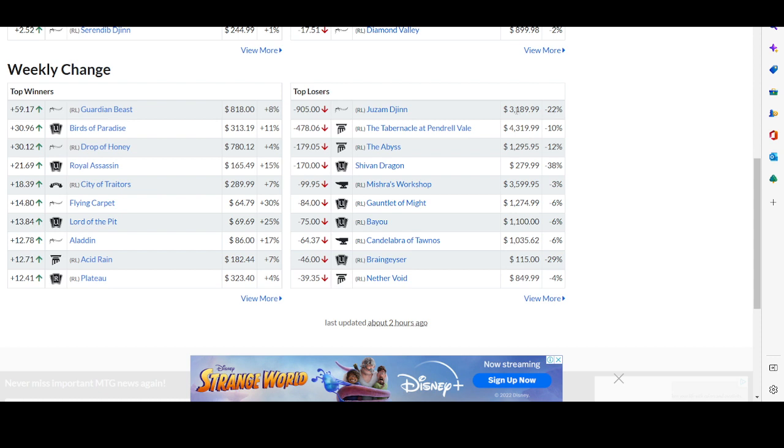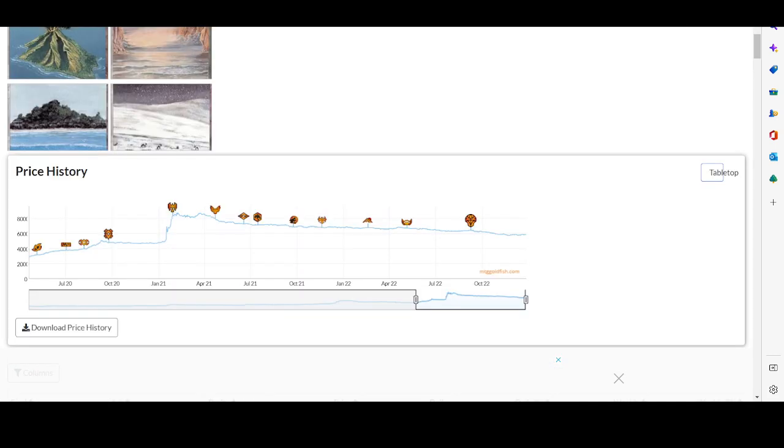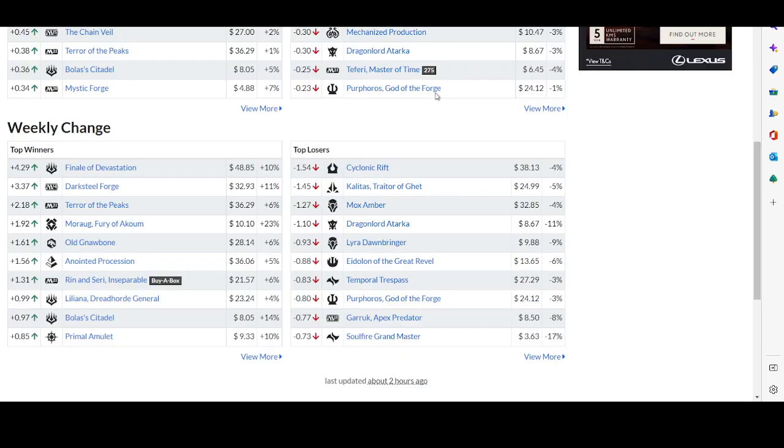Biggest drop, Jalum Tome, 22% drop to now at $3,189. Tabernacle of Pendrell Vale, 10% drop to now at $4,319. The Abyss, 12% drop to now at $1,295. And Shivan Dragon, 38% drop to now at $279.99. Brain Geyser, 29% drop to now at $115. Interesting.